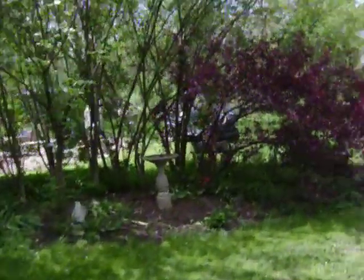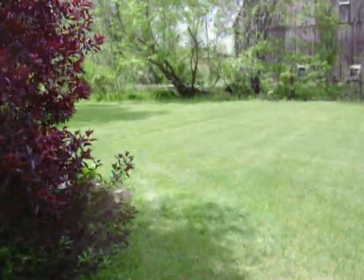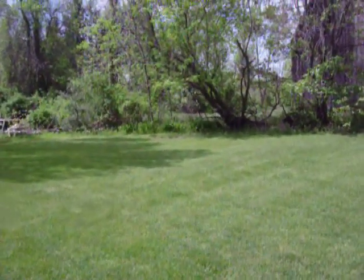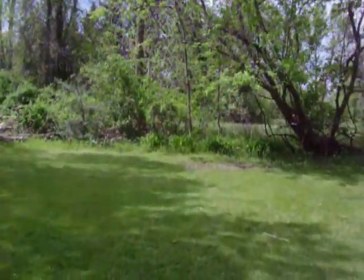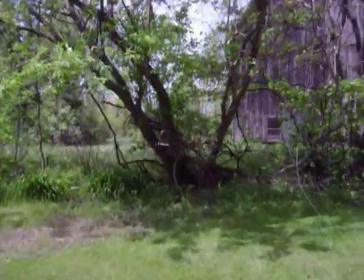Yesterday I spotted a couple of Baltimore Orioles in my yard, and I think they're making nests right now. Today's May 23rd, or 24th, I can't remember.